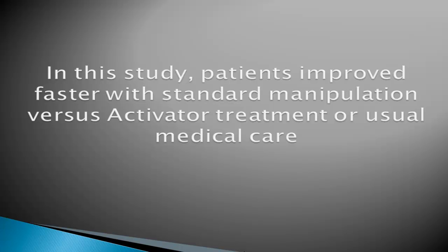So what's important here is what happens at 4 weeks. Standard manipulation appears to improve patient pain and disability to a greater degree earlier than the other two approaches. This is reflected most dramatically in the comparisons of those with a 50% reduction in pain or disability. Again, although these differences between groups are lost over time, it would be clinically significant to patients that they improve quicker with standard manipulation when compared to activator or usual medical care, at least as demonstrated for the patients in this study.